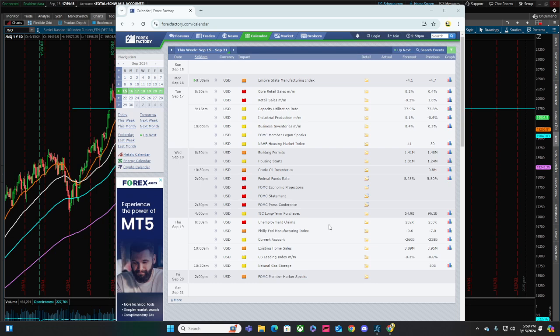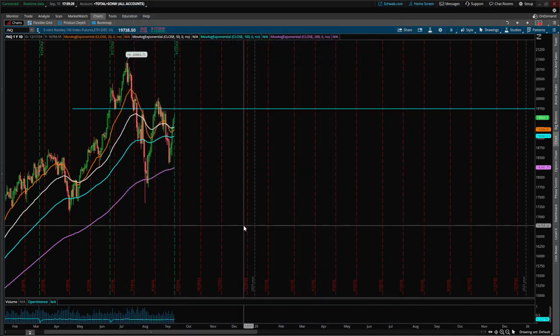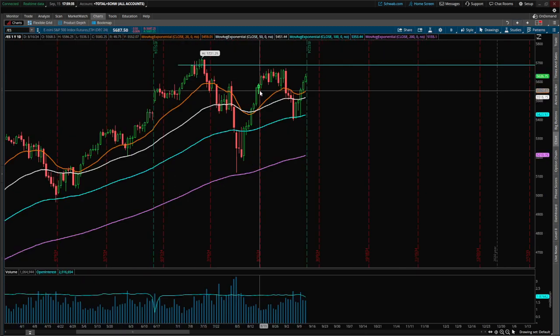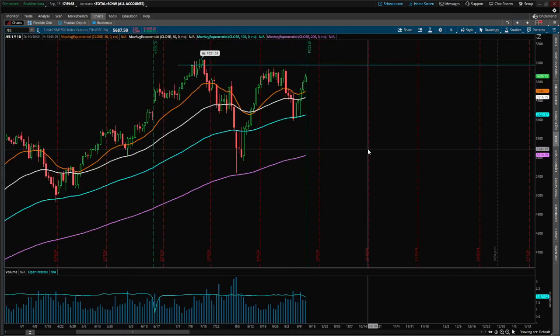The big event is going to be Wednesday. Are they going to cut 25 or are we going to cut 50? And that's going to also heavily influence price action here. Now, market opens in about a minute. So this blue level here that I have up on NQ and on ES are exactly the levels of where we're about to open up at, which is wild.